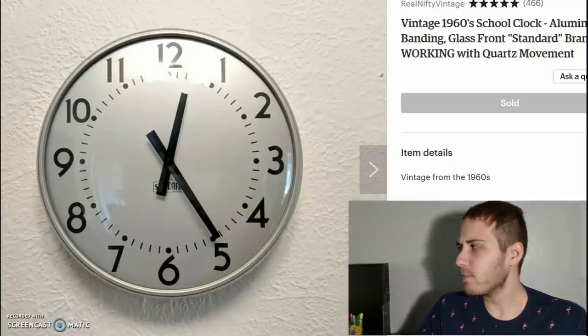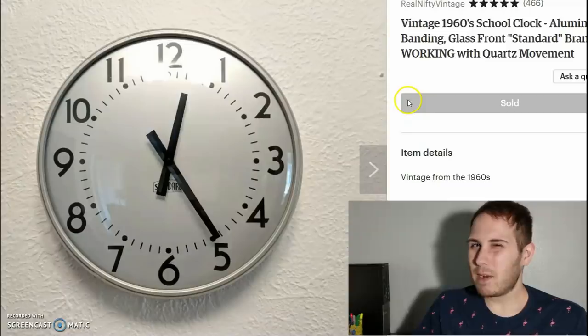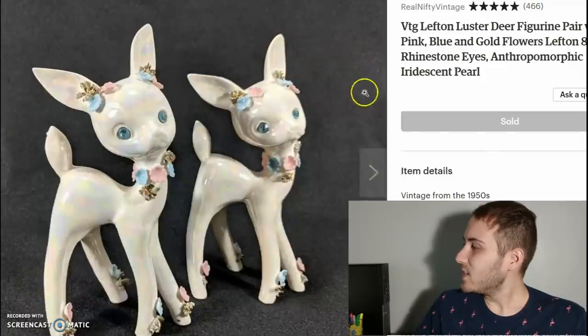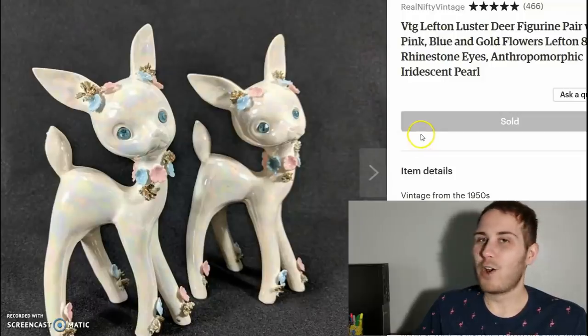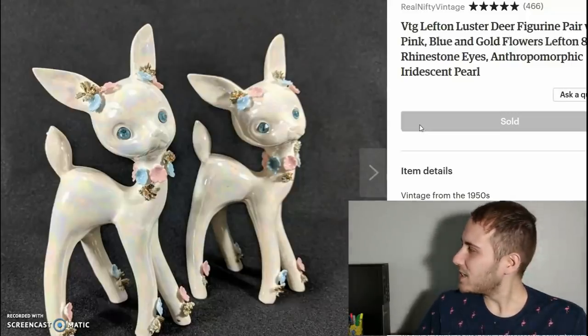It took, what did it take? Like 6 to 8 months, somewhere in there. But a great sale. These were a really awesome find at an auction, and I've had them for a while. I left them in my curio cabinet because I didn't know if I wanted to sell them. And like all things, it seems like I eventually come around. So I sold these Lefton Lusterware Deer.